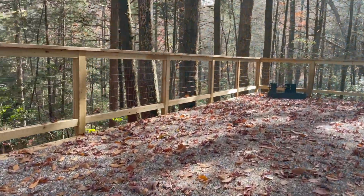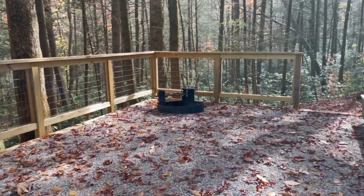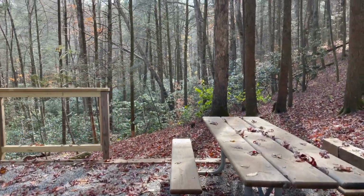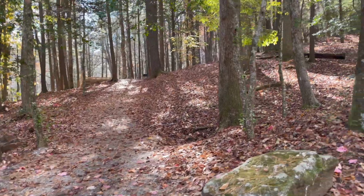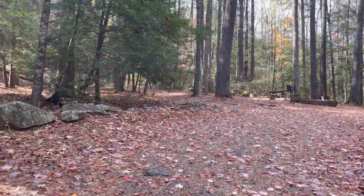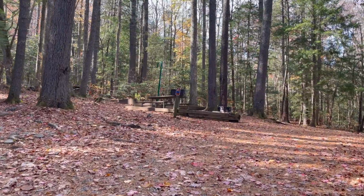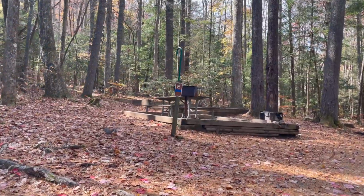Now look at this, look how nice it is. You got kids, you got the railing around here that help a lot. Nice fire pit, table, grill, and a great view. Look at that. Awesome. Nicer than it used to be when I camped here years ago. I think the first time I ever camped at Vogel was right in this area. Perhaps this campsite right here, but it was much more rustic at that time. It's been like 40 something years ago.